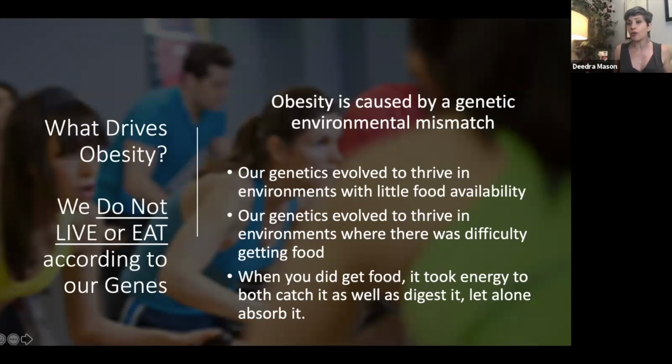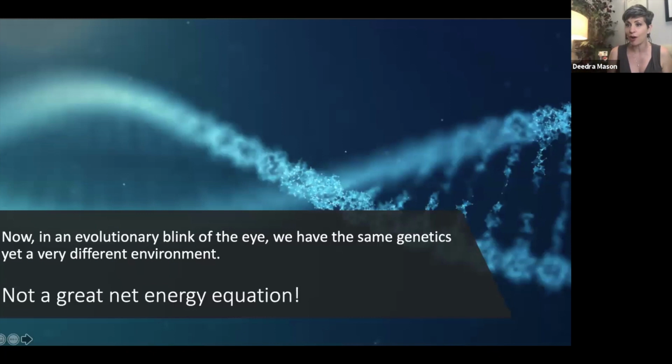So we need to make sure that we pay attention to the fact that new to nature molecules, excess calories, empty most often, but just simply the abundance of food and the lack of physical movement in today's world is one of the reasons why many people struggle to lose weight. It's, as we've often said, in a genetic blink of an eye, we have the same genetics, but a very different food, stress, and fitness environment. So that's not a great equation for energy spending or savings.